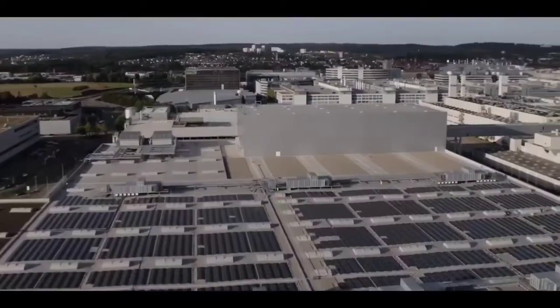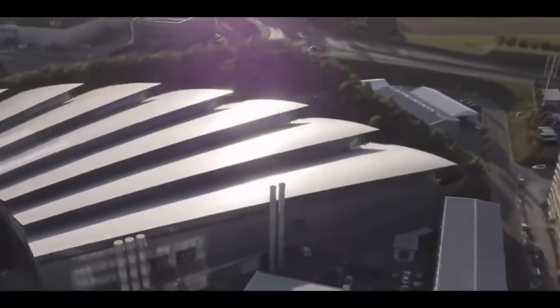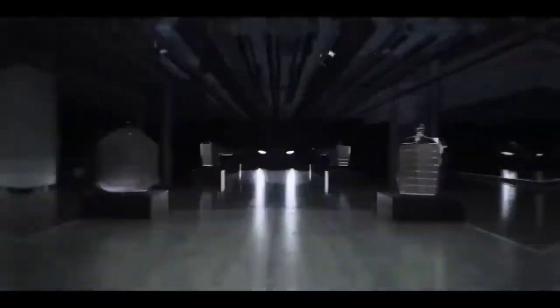This area near Stuttgart is not simply where the S-Class is produced. It was also created and designed here at the home of Mercedes-Benz.